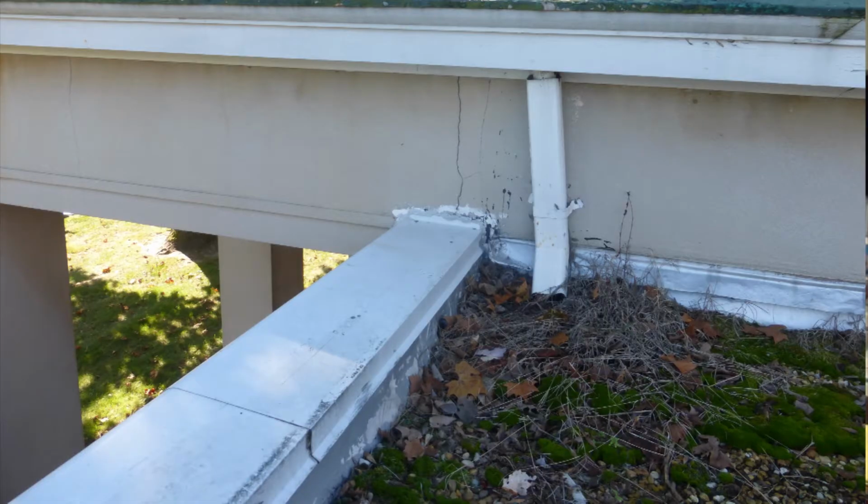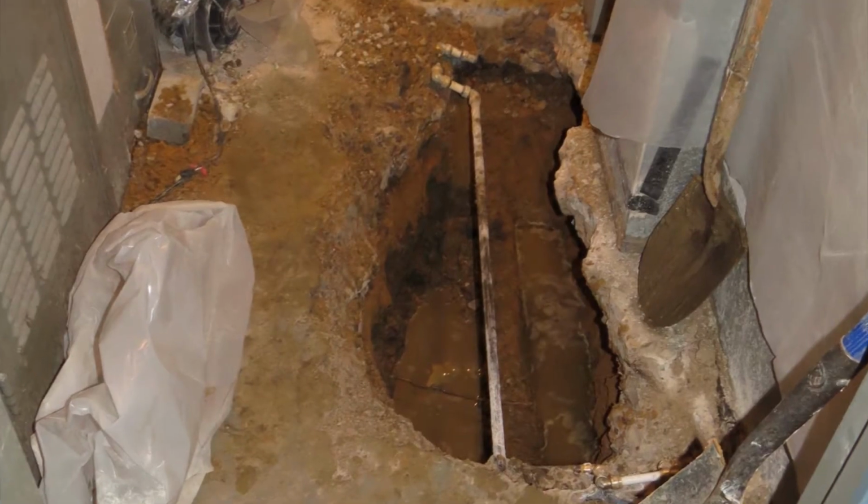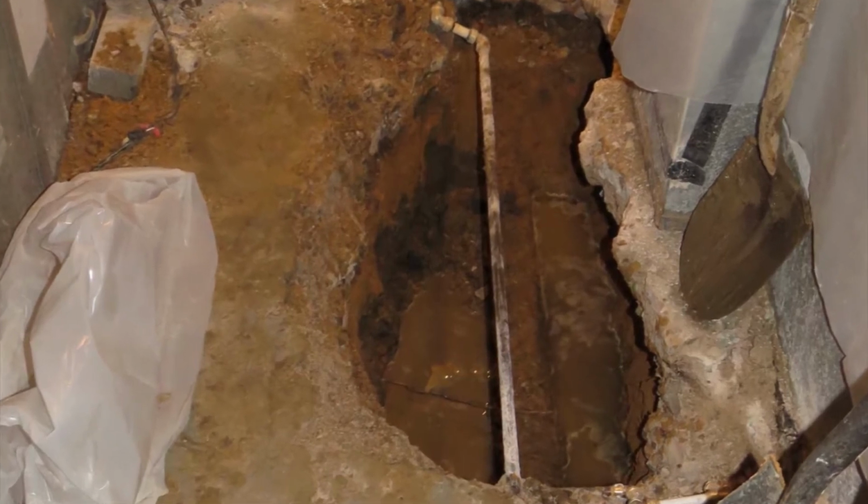We need a new roof. The foundation not only has sunk on both sides of the building, but is cracking, and our plumbing that's in and under that foundation is therefore failing.